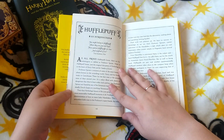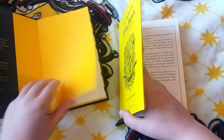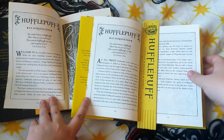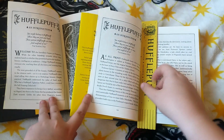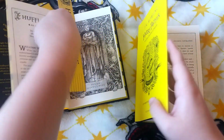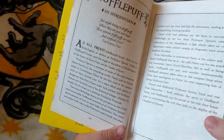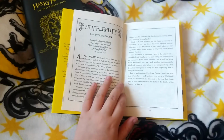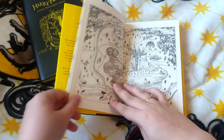And I think this is exactly the same as the one in here. So these pages are actually different. They are both an introduction to the house, but they do say different things. So that's quite interesting. So if I bring this Chamber of Secrets edition closer, there you go. You can pause that if you want to read it. So already that Hufflepuff introduction is different to the one in Philosopher's Stone.